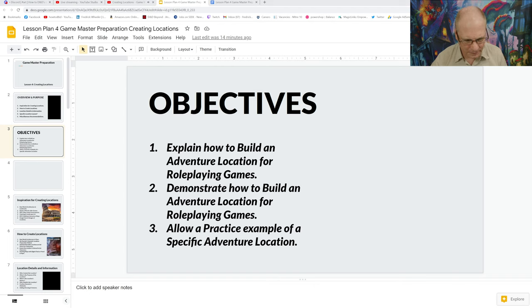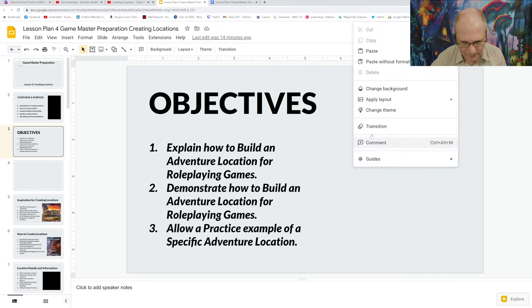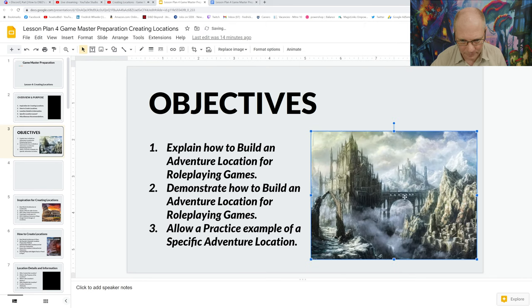And let's see if that is going to transition easily enough. Nope, that's not what I want. I want to go here somewhere. No, there. And in here, and there it is. And we copy it, and I should be able to just drop it down into here, like so. Paste. So that would be the image.